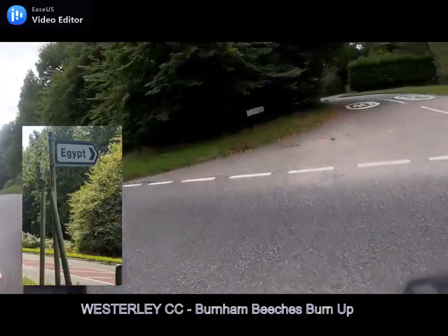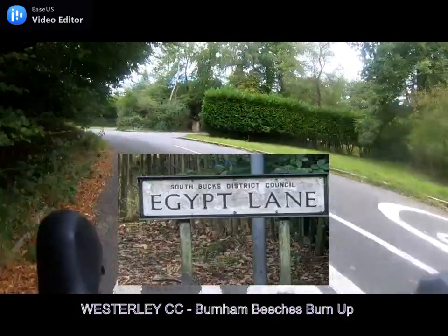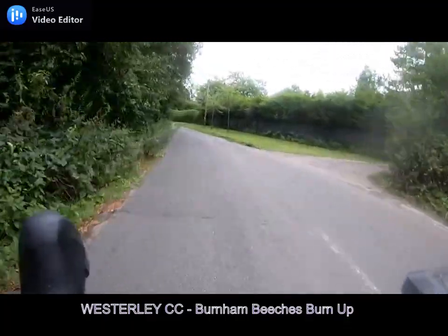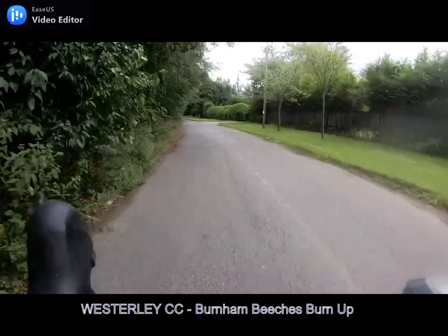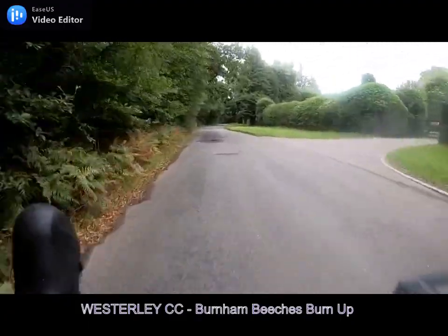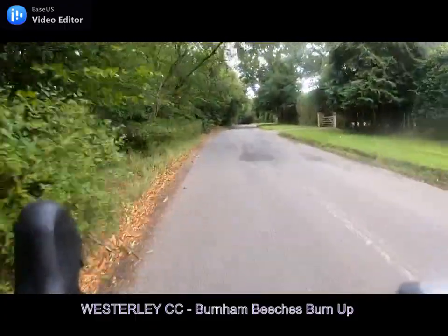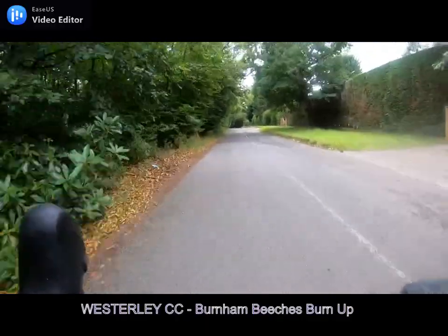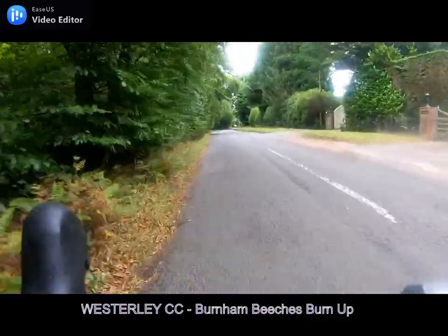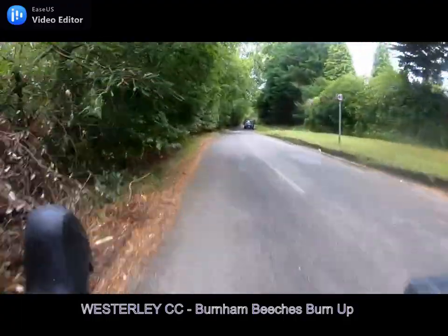And just to prove it, there's the sign, Egypt Lane. It does exist, and it's in South Bucks. I'm not sure where Egypt starts and where it finishes, if I'm honest, because it is one village or hamlet that does not have a sign telling you you've arrived, and it doesn't have a sign telling you you're leaving. So my guess is it is where there's a little cluster of houses that we're going to come up to shortly as we rejoin Burnham Beeches.